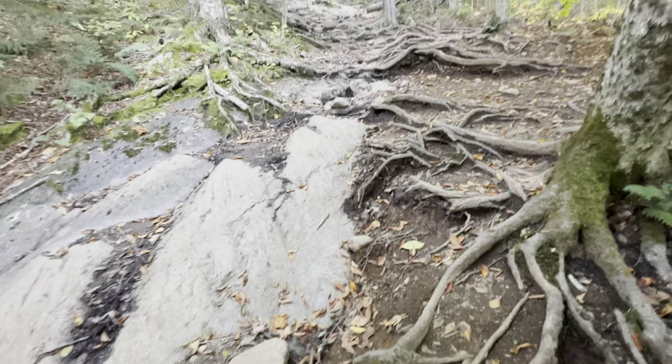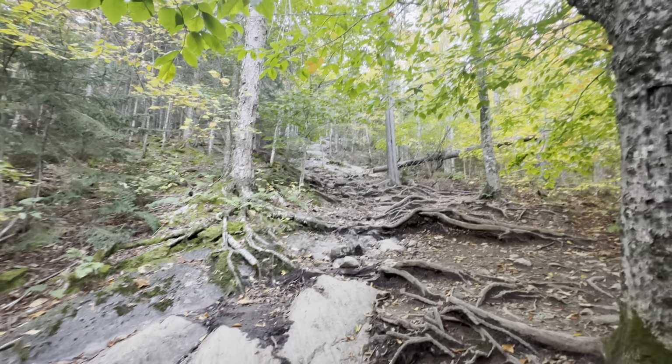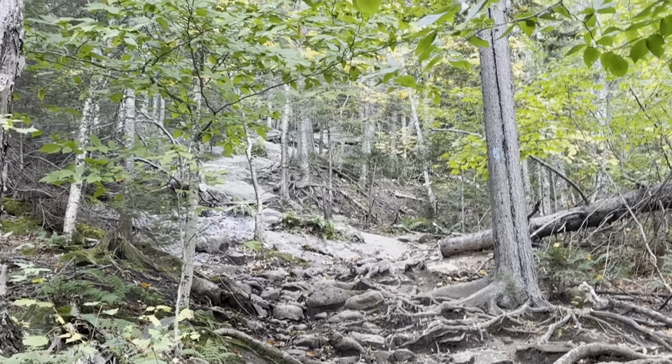Here we come to the actual climb. The rocks and the roots. And up we go.